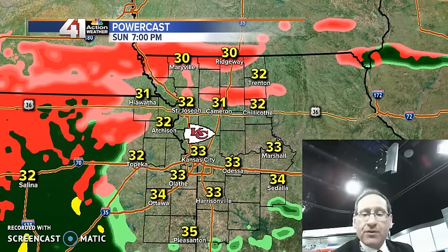Let's take a look at PowerCast by noon. Look at this. It just has a few showers around and temperatures edging above the freezing point. And then as we go through the afternoon and evening, the Chiefs making that great decision, and not much going on there. Look at that, 7 p.m., 33 degrees, maybe some drizzle. You can't rule out a shower, even though this model doesn't have any rain falling. You can't rule out a shower during the game.